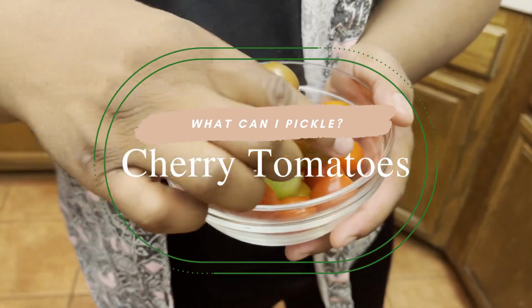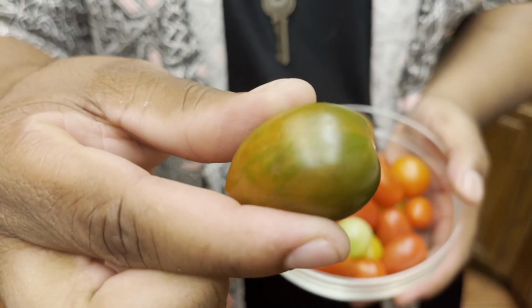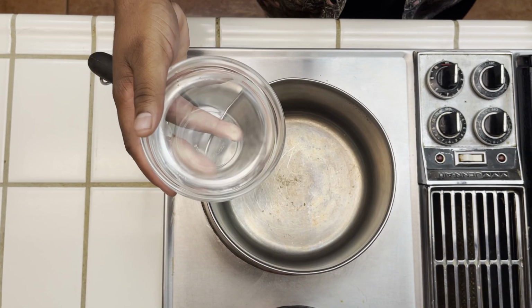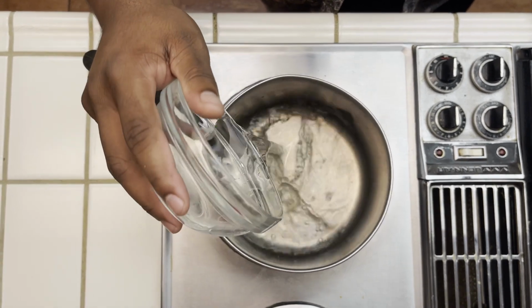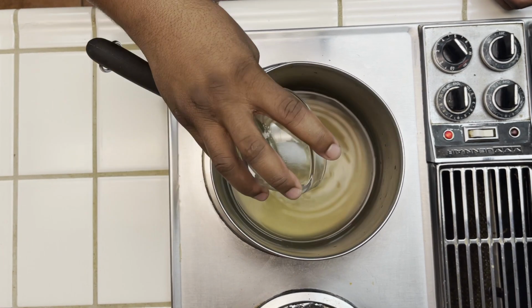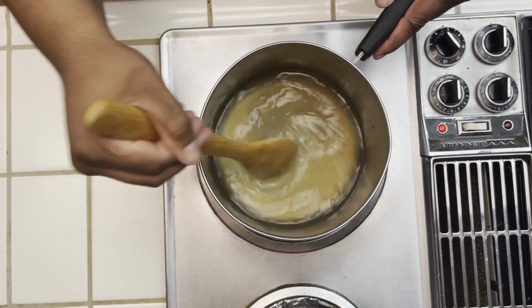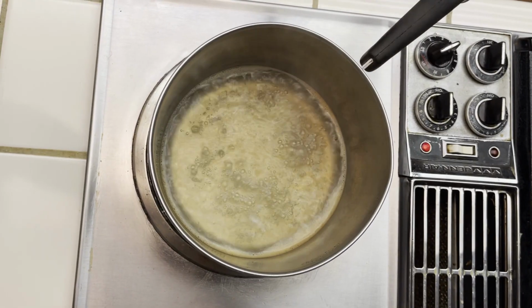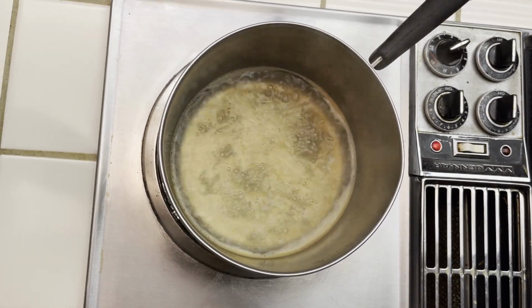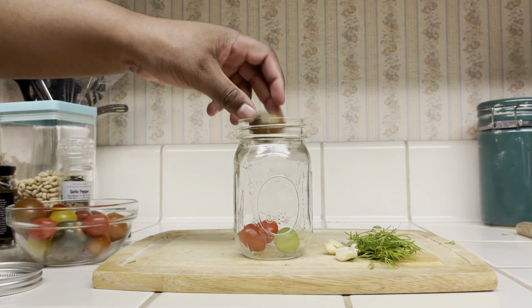Let's get started with some pickled cherry tomatoes. I got these cherry tomatoes from the Claremont Farmers Market. Great place. Okay, so we're gonna start by adding some water, some apple cider vinegar, and about a teaspoon each of salt and sugar. We're gonna stir it up. We'll bring it to a boil, and that'll be our brine. Pretty simple, right? These mason jars that we're using are about a pint, so that's 2 cups.